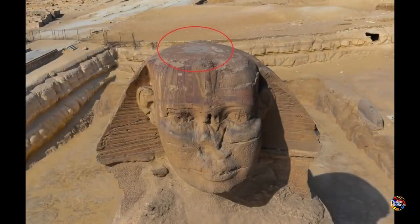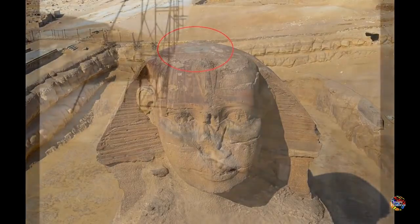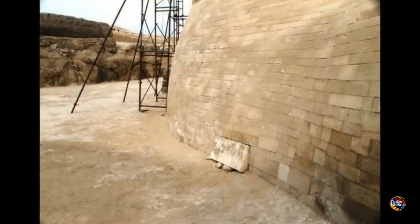Shafts leading to deep tunnels have been discovered in both the top of the head of the Sphinx and on the rear, but have only been explored by Zahi Hawass's team, who claim the tunnels go nowhere and are of no interest, yet they fail to show any images or video proof of that and where they actually lead.